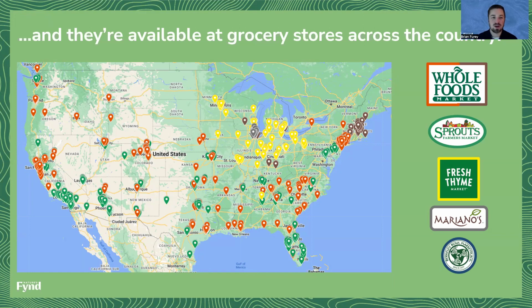So where can you get our products? Where can you get Nature's Find and our delicious and nutritious products? So we're in Whole Foods, Sprouts Farmers Market, Fresh Thyme Market, Mariano's, and Berkeley Bowl in Berkeley, California. So we're in a little over 1,000 stores, and we continue to expand throughout the US. And we also have plans to launch internationally in the next 2 to 3 years.